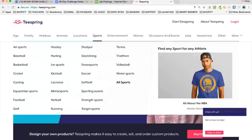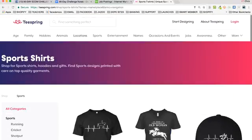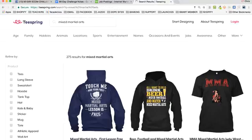search. So, obviously go to any one of these sites right here and you can see all kinds of categories, all kinds of stuff that they have. If you don't see it in the actual category, you could always go here and look through and see all the stuff that they're doing, but you could always just do it like this, mixed martial arts. Okay, and you can start to see 275 results.